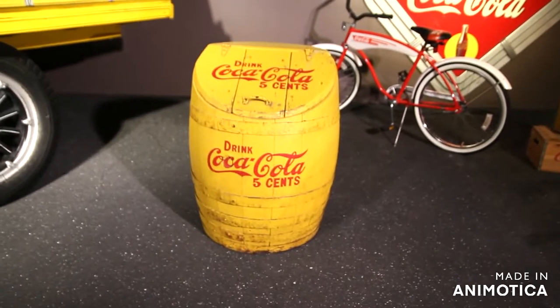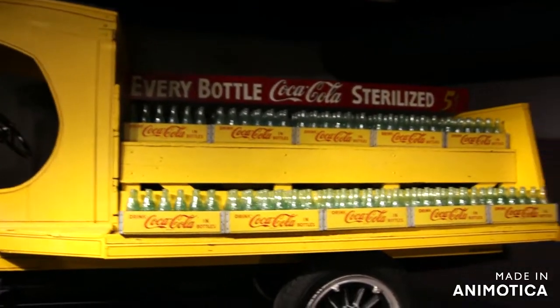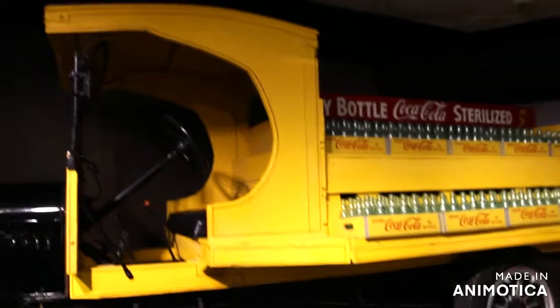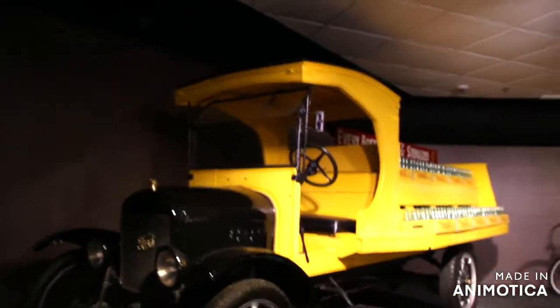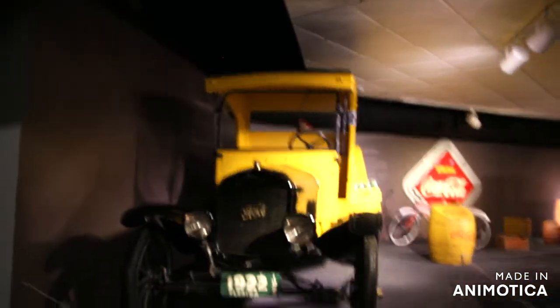You want a 5 cent Coke? And then look, all the bottles on the bottle car. And there's the Ford Model T, I believe it is. A or T or whatever it is.